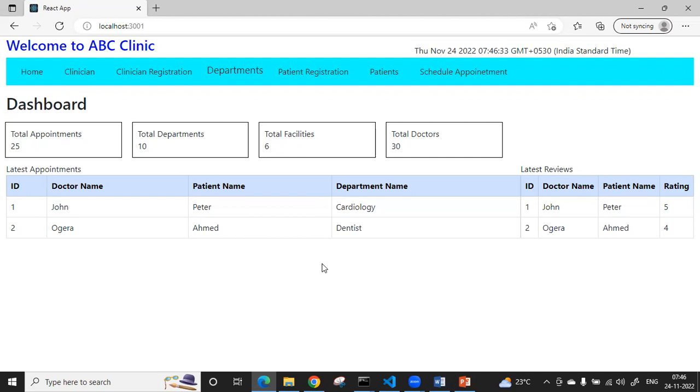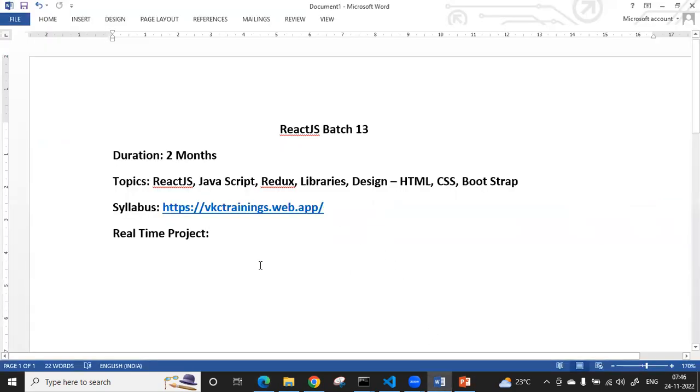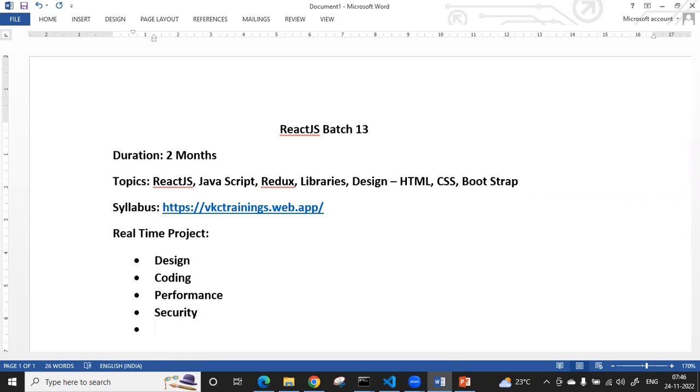In this process, what should you learn? As a real-time project, the learning points are: first, the design part; second, the coding; next, the performance, your application should perform well. Next is security. Next, you should authenticate. In some projects the client needs authentication so that an anonymous user cannot connect. Correct? All these extra things you are going to learn.